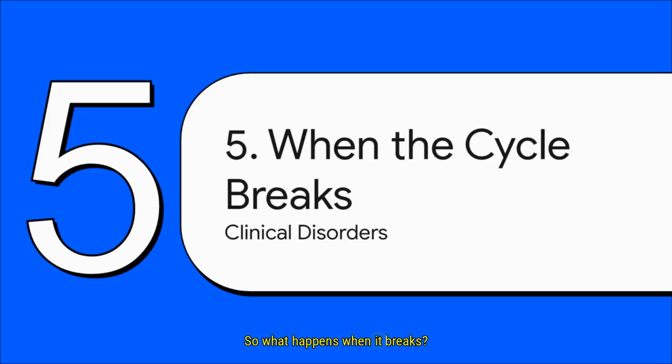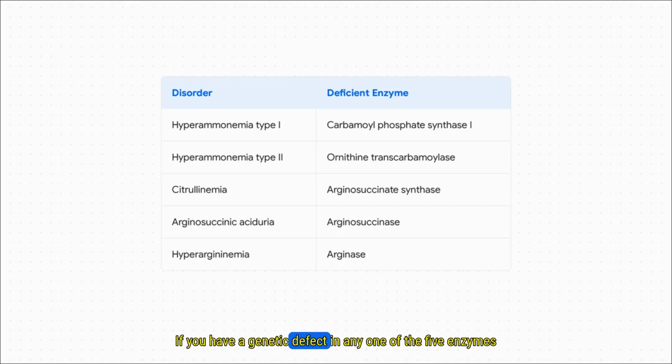Okay, so this pathway is obviously super important. So what happens when it breaks? As you can imagine, if any step in this assembly line fails, the consequences can be really, really serious. Let's touch on the clinical side of things. If you have a genetic defect in any one of the 5 enzymes we talked about, it causes a specific urea cycle disorder. You can see them listed here. Each disease corresponds to a specific broken enzyme. And even though they all have different names, they lead to the same fundamental, dangerous problem.